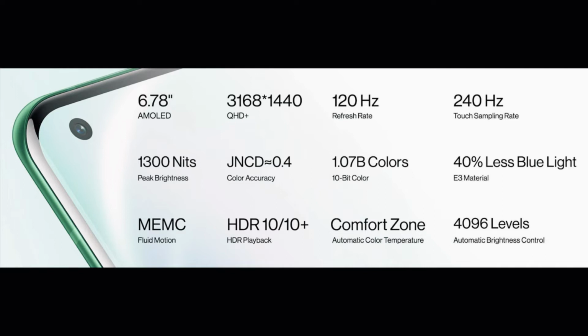And it can get super bright. It can hit 4,096 different levels of brightness, with a peak brightness of up to 1,300 nits. We've also added sensors on the front and the back of the OnePlus 8 Pro for the smoothest automatic brightness adjustment we've ever had on a OnePlus device.